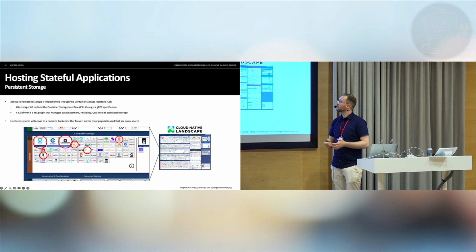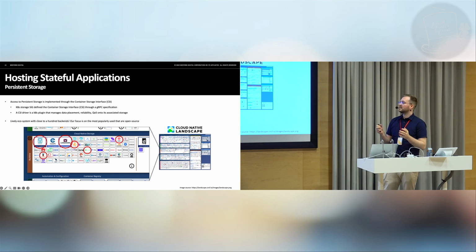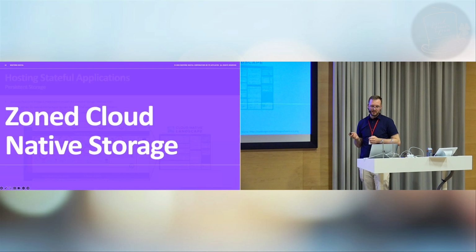If you implement that gRPC specification, you will get a CSI driver, a container storage interface driver, that acts as a plugin for Kubernetes. So it is not in tree of the Kubernetes repository. And this driver is then there to manage data placement, reliability, quality of service, and so on of the storage it handles. Yes, and you have multiple different solutions to pick from. There are many that are open source, but also each cloud vendor or hyperscaler has their own solution. The ones that are circled red have zone storage support in one way or the other, and we are gonna look at some of them now.